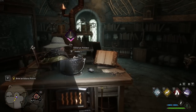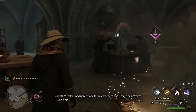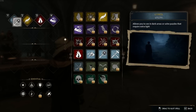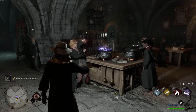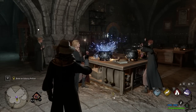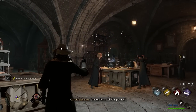Yeah, I am kind of surprised to see systems like this. We add the mallow sweet, ooh. And that's odd. What's happening? Oh no! Don't you dare blame it on me. Wait, it's not supposed to. Get it! Not again. Oh. Whoa! Hell. Dragon dung. What happened?